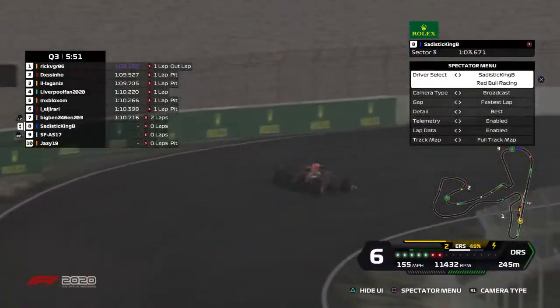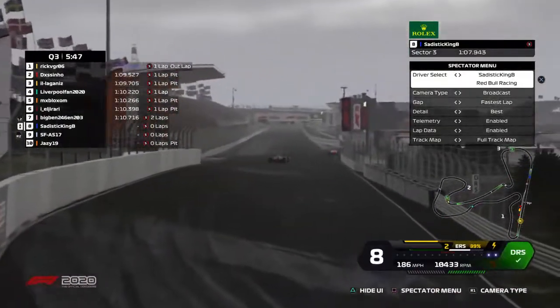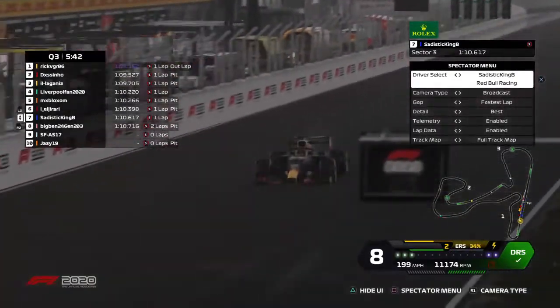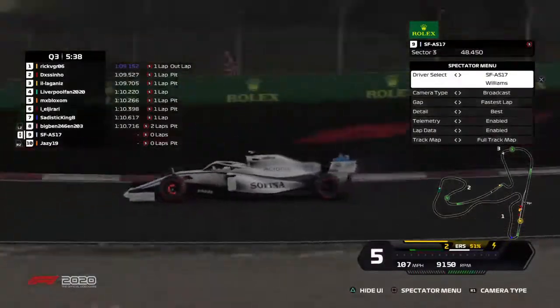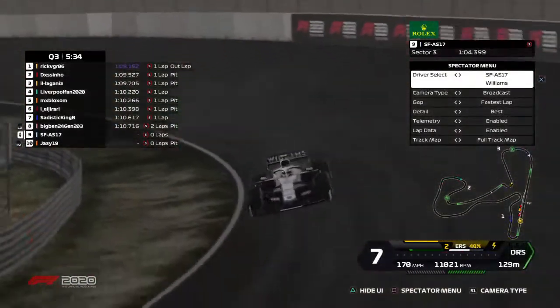His teammate Jay Hartnell already knocked out of qualifying in the very first part of qualifying. Sadistic King up towards the line in the Red Bull. 7th place, 1 minute 10.6, moves ahead of Big Ben. Now here comes AS17. Round the final couple of corners for him.